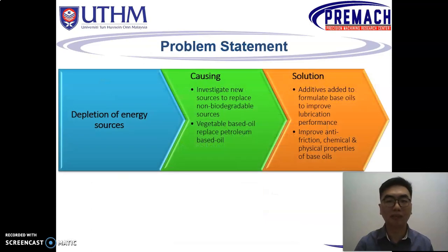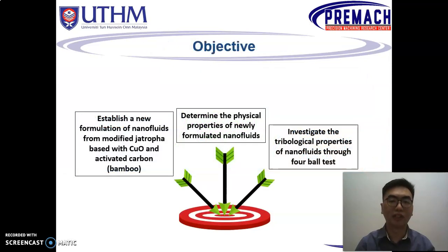So for the problem statement, since energy sources are getting depleted, it causes us to investigate new sources to replace non-biodegradable sources, and vegetable-based oil can replace petroleum-based oil. So the solution is an additive added to formulate base oil to improve lubrication performance, also improve anti-friction chemical and physical properties of base oil.